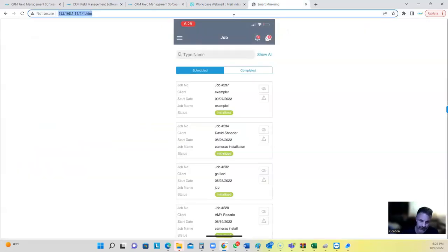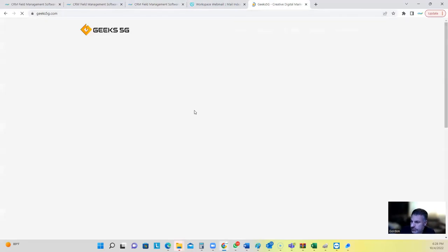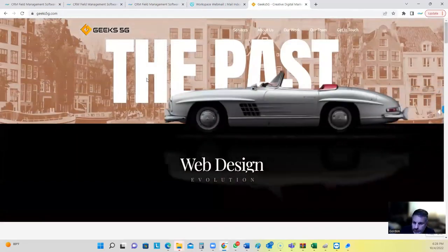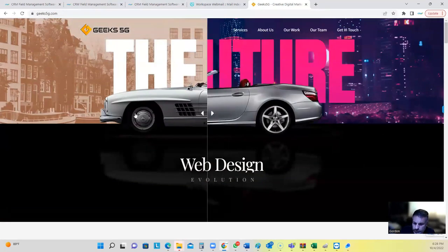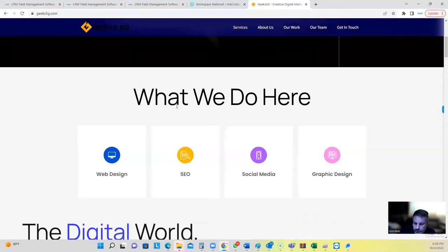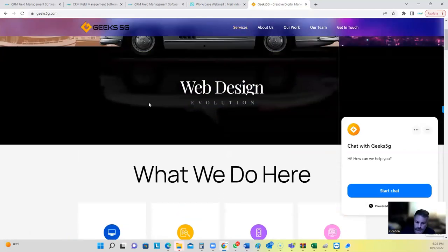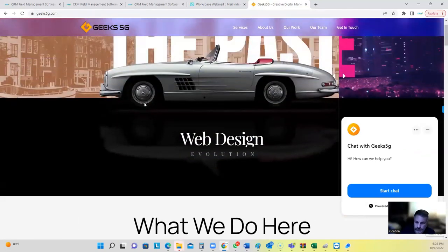In general, just so you know, I have another company called Geeks 5G. We are a complete marketing company. Because we market our own platform, this is kind of our style. We build nice software and create e-commerce, and then we integrate our CRM into the e-commerce that we build. So if in the future you're ready, we can talk about it.